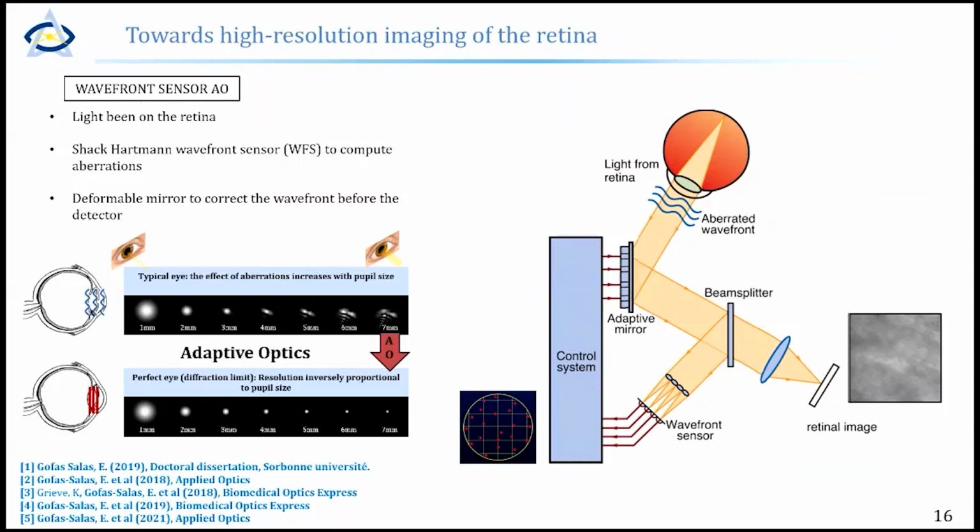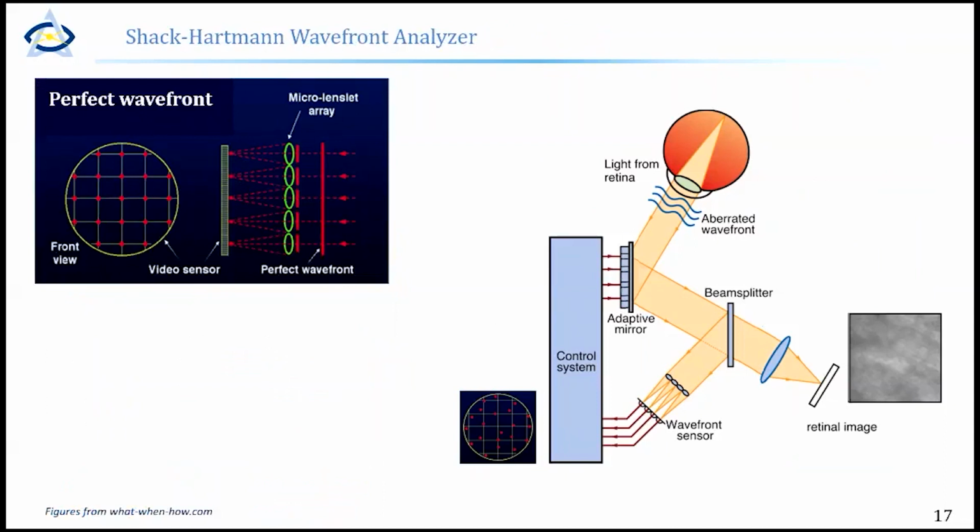So how does it work in our system? We send light to the retina, and then the light is scattered back. It is an aberrated wavefront due to the optics of the eye. And so this light is going to be analyzed using a wavefront sensor. There are different types of wavefront sensors, but the most commonly used is the Shack-Hartmann. The principle of the Shack-Hartmann is that we image the light through a microlens array, which is going to focus each small section of the wavefront in front of a lenslet.